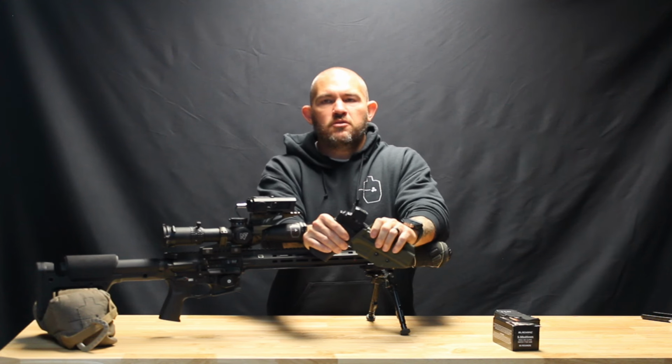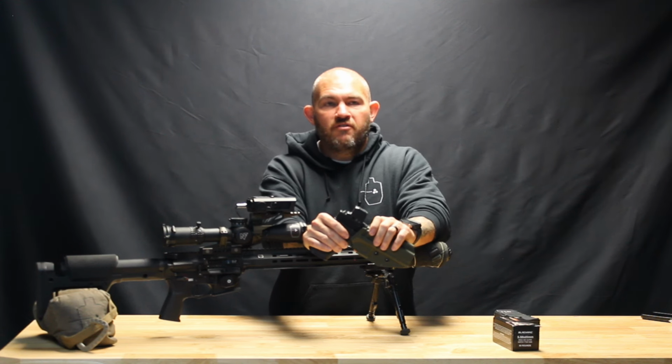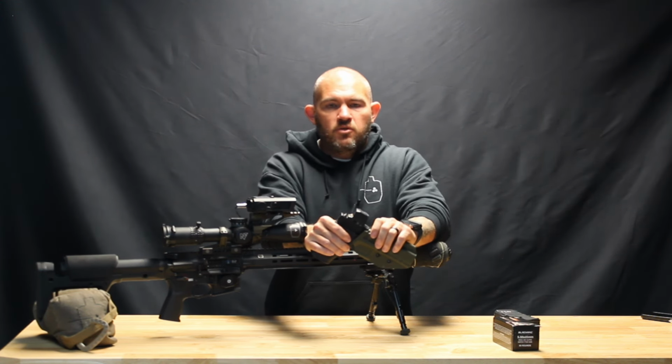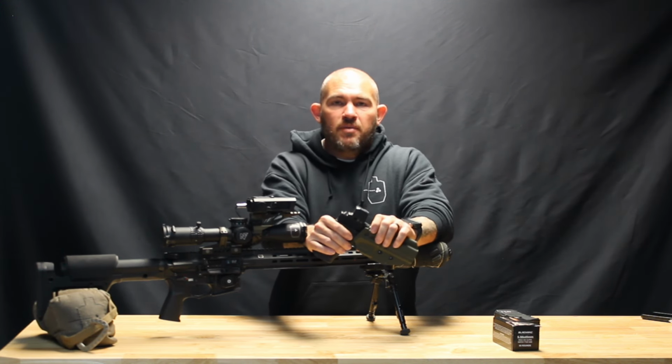My one experience with batteries, and it was definitely a learning experience, was the first stage on my first Mammoth ever. My red dot battery died. It was stupid of me not to change the batteries, but I learned from it, and now I never do it again. So make sure you put fresh batteries in everything.